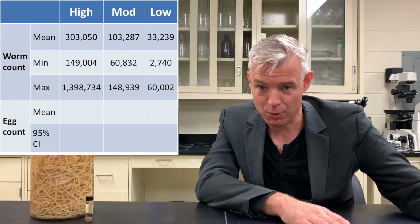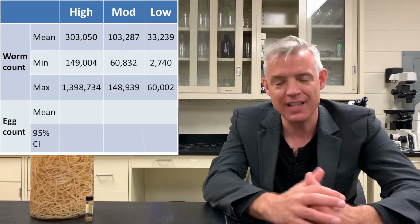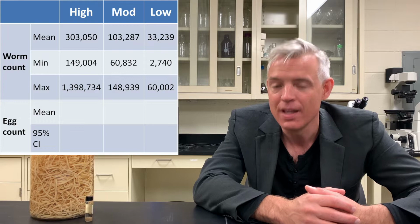Hey, no, that's not outrageous at all. These are pretty normal numbers. Some of these horses were quite young, so yes, they do tend to have hundreds of thousands of strongyles, and it is normal. But nonetheless, this is a high worm burden group.